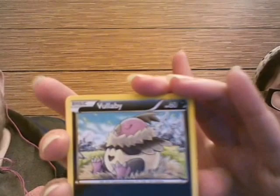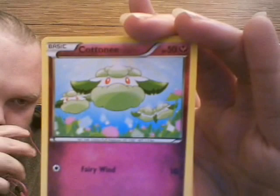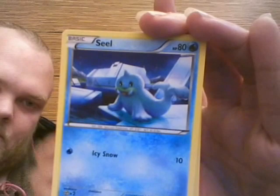Okay. I'm sorry, this microphone keeps flipping all over the place. Riolu, Riolu, Riolu. Cottony. Seal. I feel like I'm gonna sneeze. Wishmer.